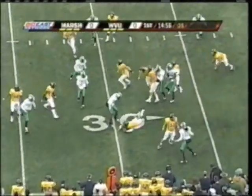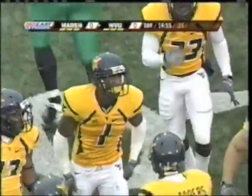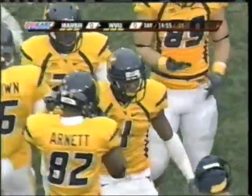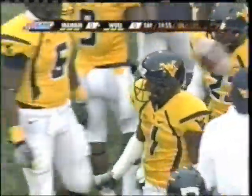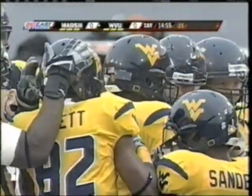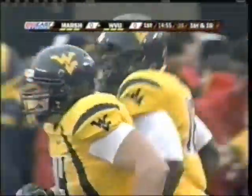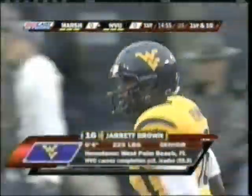Austin gets away from a tackler at the 20, falls forward to about the 28-yard line. The freshman with a nice return, and that's where they will set up. Defensively on the kick team, it was Carpenter making the tackle. Here come the Mountaineers on offense.